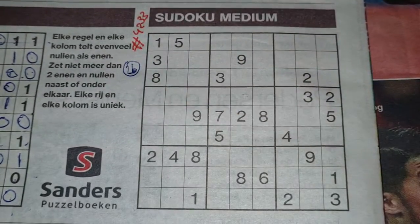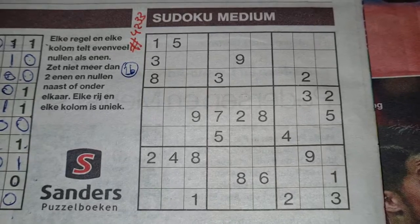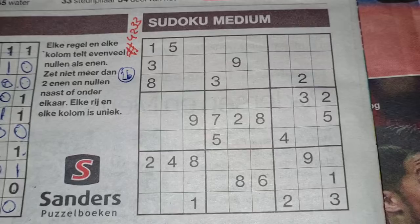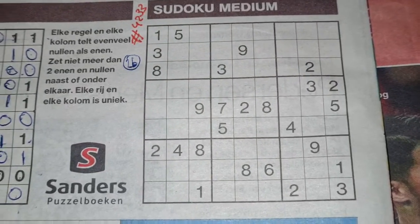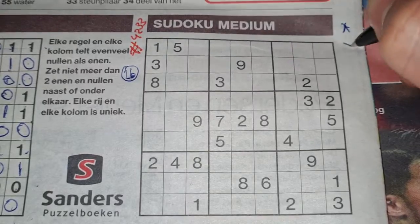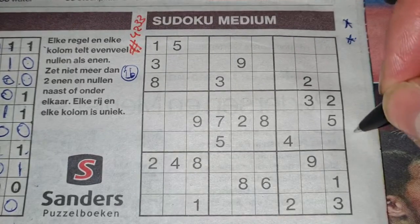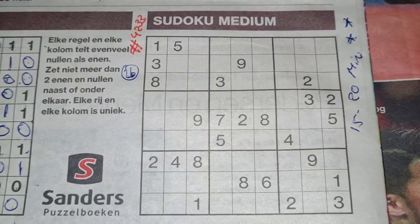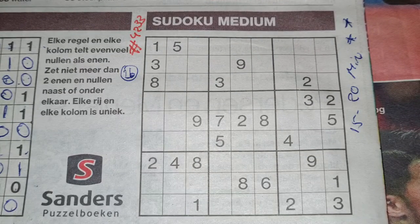26 printed digits. If you compare with the 1 star, 2 stars, 3 stars, and the 4 stars Sudokus in the additional, this will be a 2 stars puzzle. For a 2 stars puzzle, I need 15 to 20 minutes to solve. Alright, so let's get started.